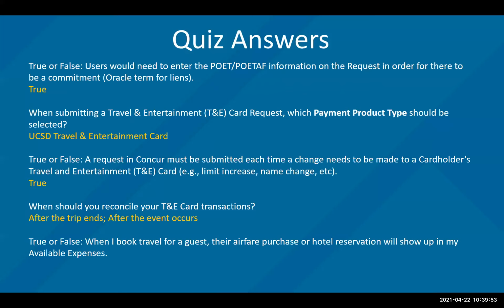True or false? When I book travel for a guest, their airfare purchase or hotel reservation will show up in my available expenses. That's true. That's a change for us, but we're all getting the hang of it.